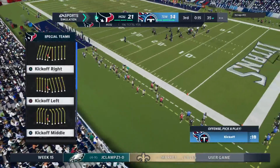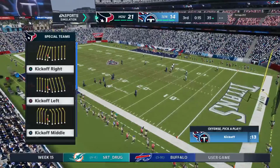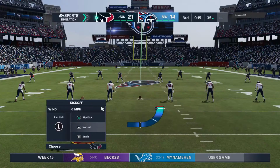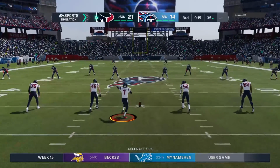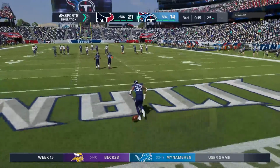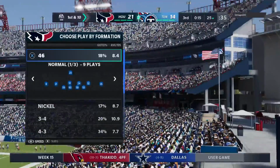Extra point by Fairbairn, up and good. And the lead is now 21-14. Kaimi Fairbairn to kick off for Houston. So after the touchdown, here's Fairbairn now to kick it away. Fielded near the back of the end zone. And no return here for Evans as they will bring this out to the 25.